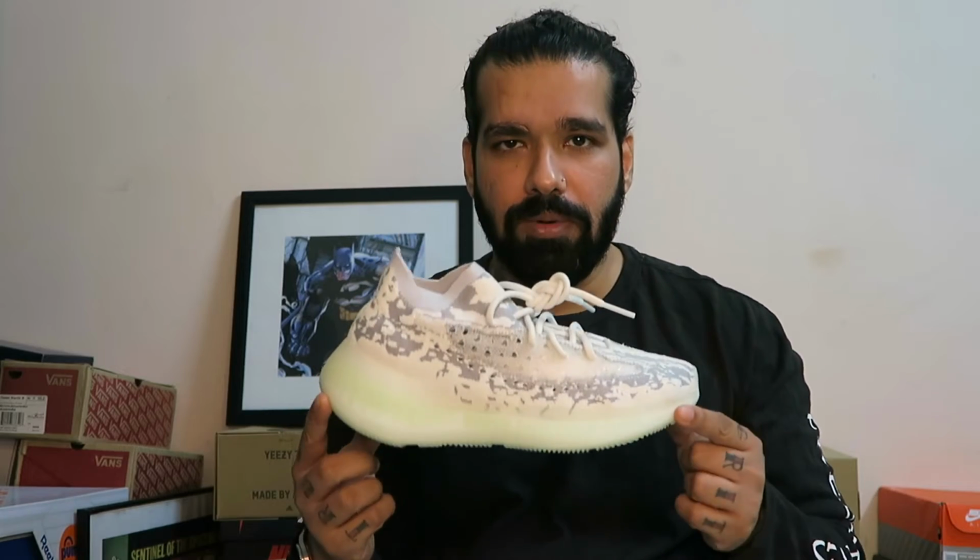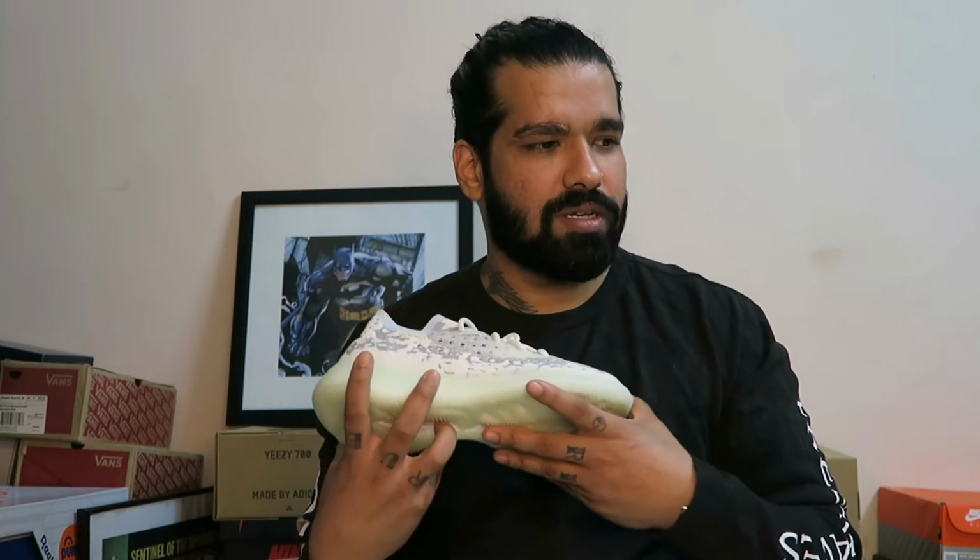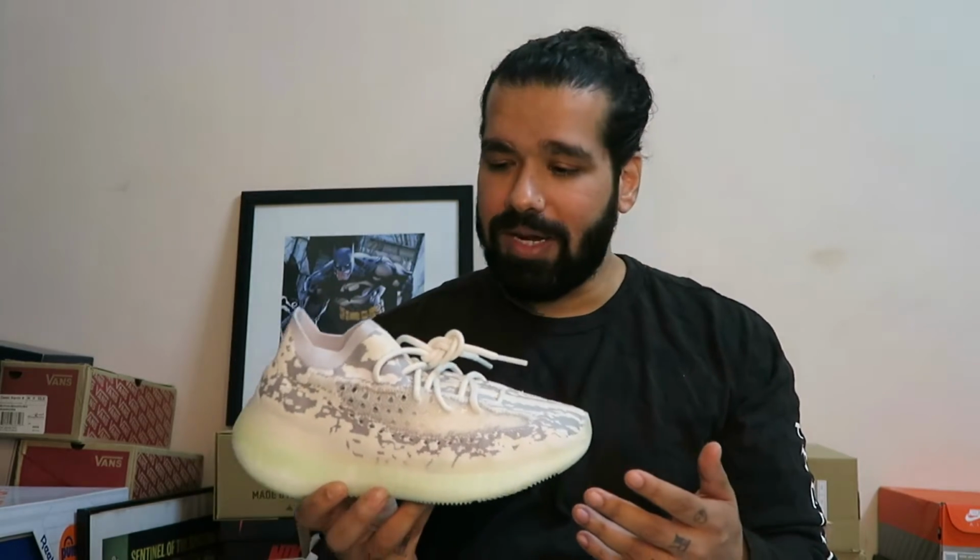I still don't know if I'm going to keep them. A lot of my pairs like the Zions, the Azarets, what else? Assault that I picked up for my birthday, the Assault 500, still have the tags on because I haven't decided if I want to keep them or get rid of them.